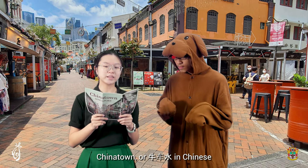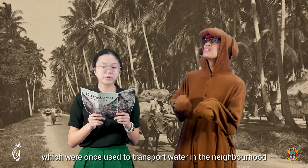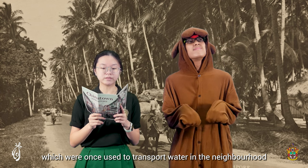Chinatown, or Niu Chiu Shui in Chinese, got its name from the iconic bullock carts, which were once used to transport water in the neighborhood.